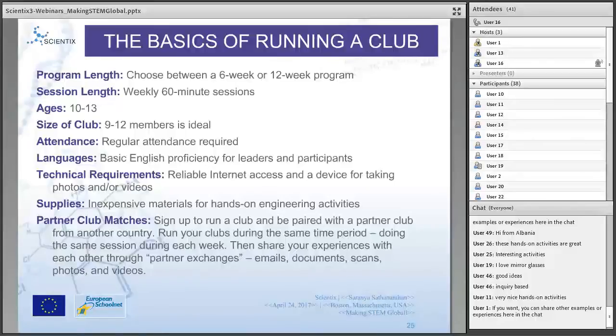If you can imagine a club in California that's partnering with a club in Australia, the time difference is over 12 hours. So it's really difficult to coordinate trying to do a video chat. But some clubs have been successful doing it. But thankfully, the club guide is designed to be such that you can exchange after you've done your session, through email and through documents and scans and photos and videos of your club.